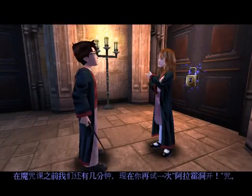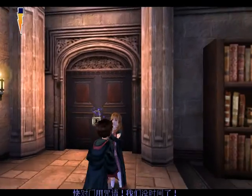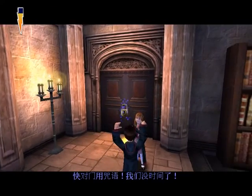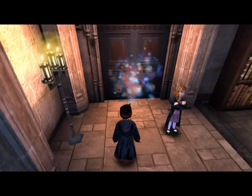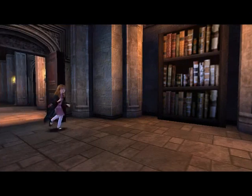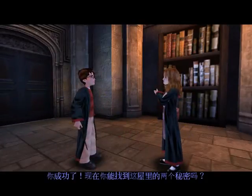Now you try using Alohomora. We still have a few minutes before the charms lesson. That door in front of you is magically locked. Cast Alohomora to open it. Cast a spell at the door. Now, can you find the two secrets in this room?